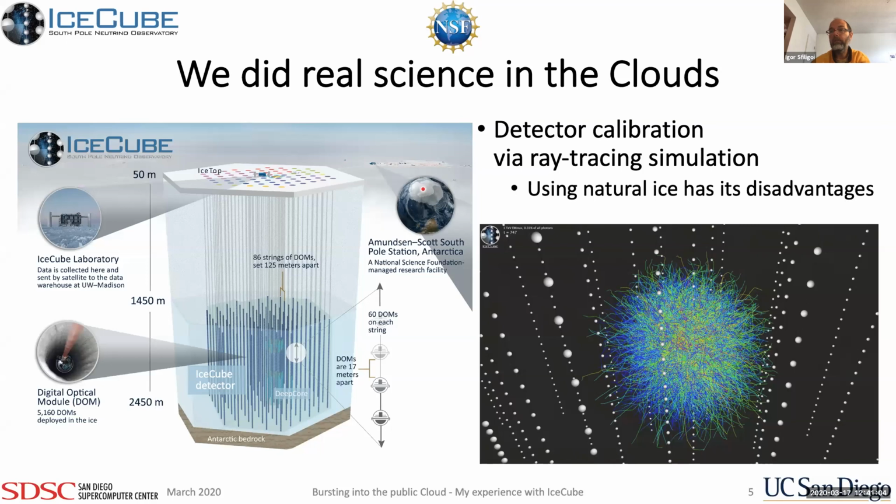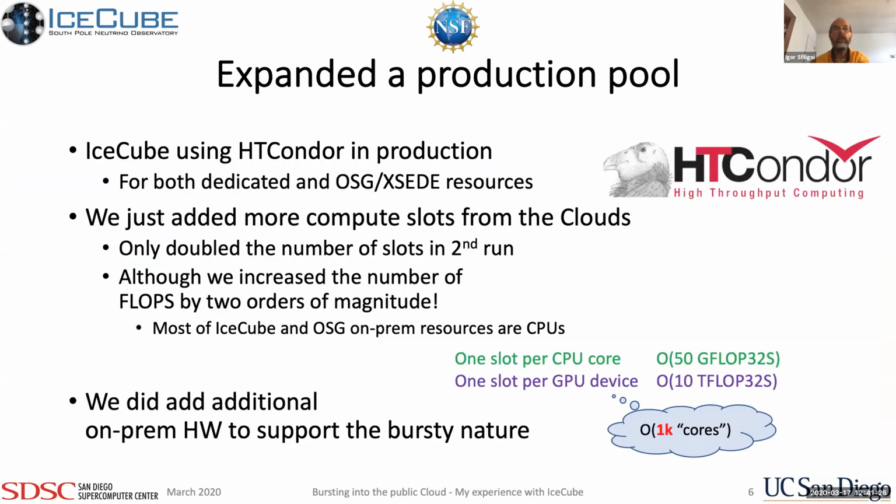And on the right side there, you see one such light event simulated, and you see rays go anything but straight. So it takes a lot of compute jobs to properly calibrate this natural medium. And luckily for us, GPUs are really good at ray tracing. Now, since this was a real experiment, it made sense to do it with a real production system.